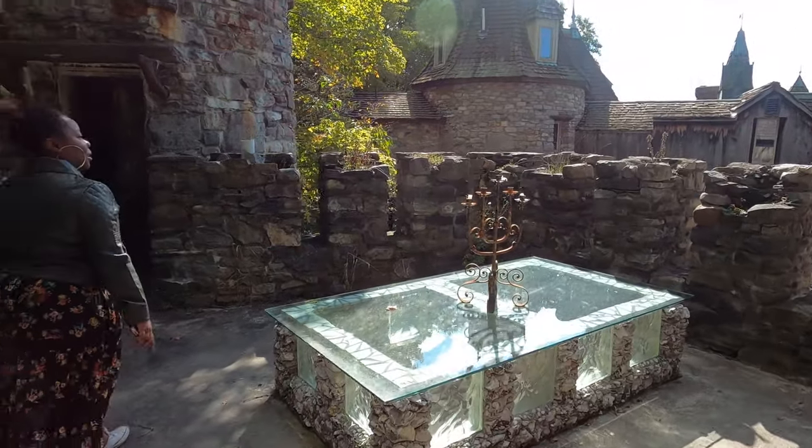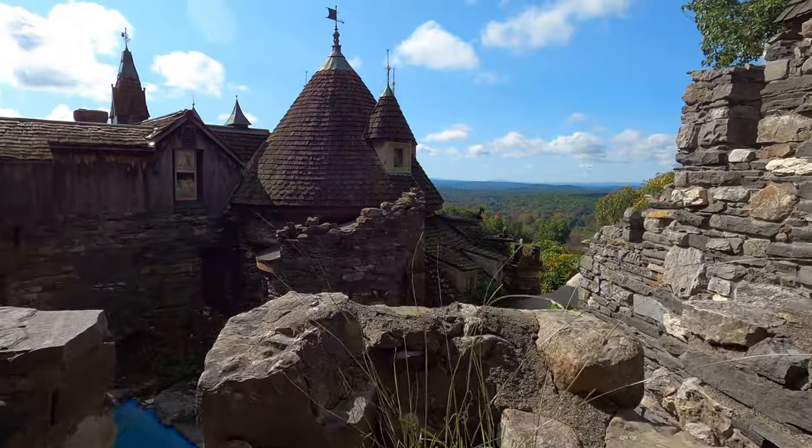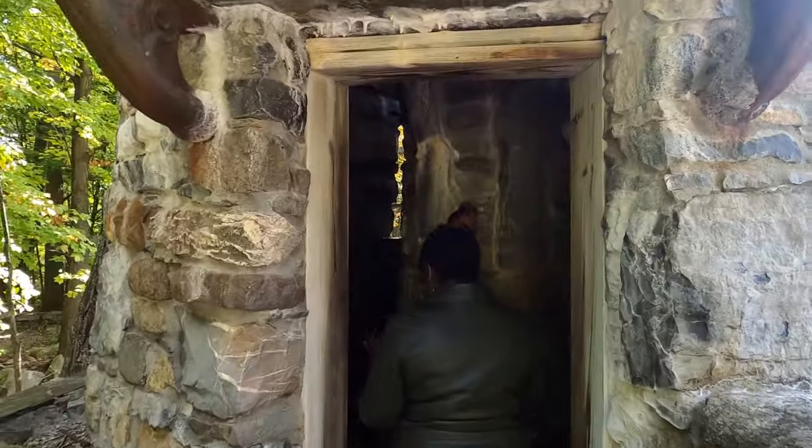The property features captivating views of the Hudson Valley and overlooks Millbrook Vineyards and Winery, which is located minutes outside of the property.